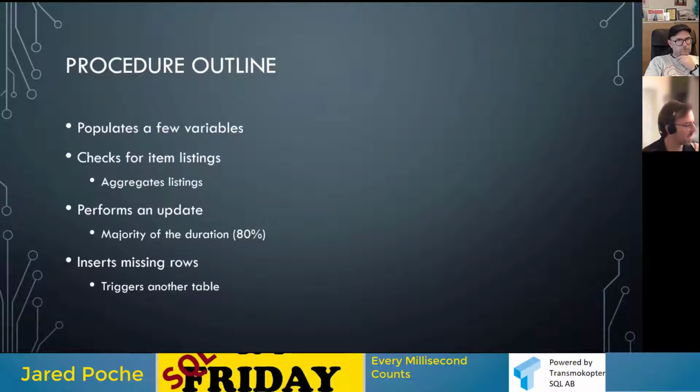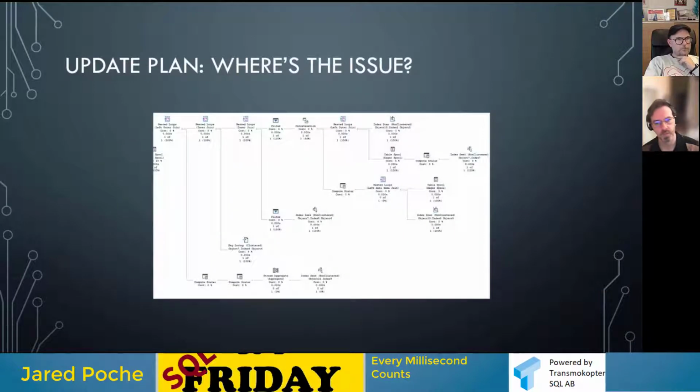So if our TVP passed in, say, 5 rows, so we're trying to update 5 rows in the underlying table. Well, if I only update 3 rows, then it's probably because the other 2 rows don't exist. So now we're going to run an insert statement to insert the missing rows. I did find quickly that this insert statement was causing us to trigger and do operations on another table. So that got my attention as well.